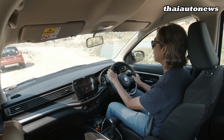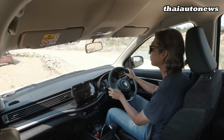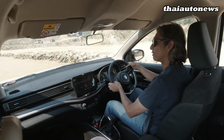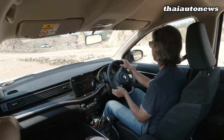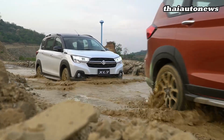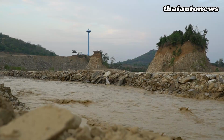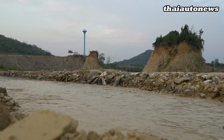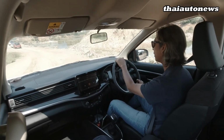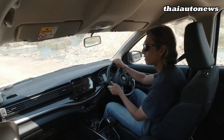It's too bad the Ertiga or the XL7, actually, particularly the XL7, doesn't come with all-wheel drive, just front-wheel drive. But this 200 millimeter clearance helps a lot when having to go through water. Since we're a tropical country and we get lots of rain and occasional floods as well.